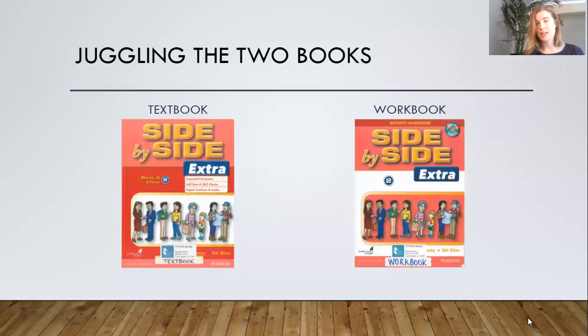So you know exactly which one is which, and that you've got both of them with you. Whenever you come in for a lesson, make sure you grab both of those. Make sure your student has a copy of both because they do fit together to make up the lessons.